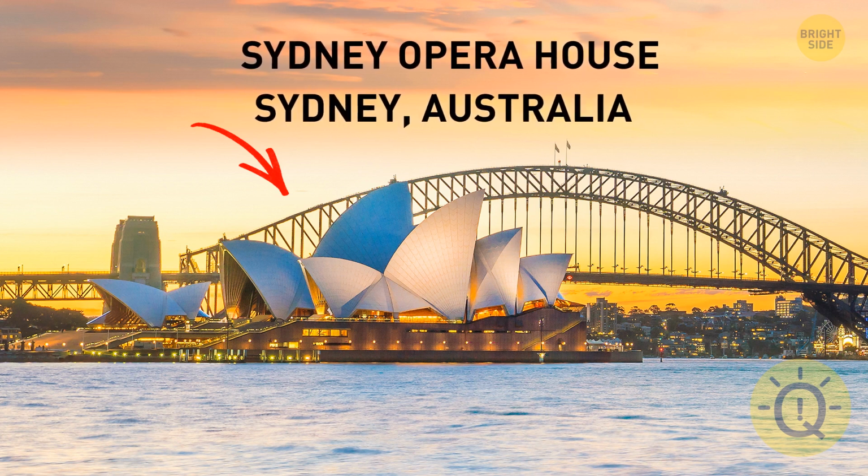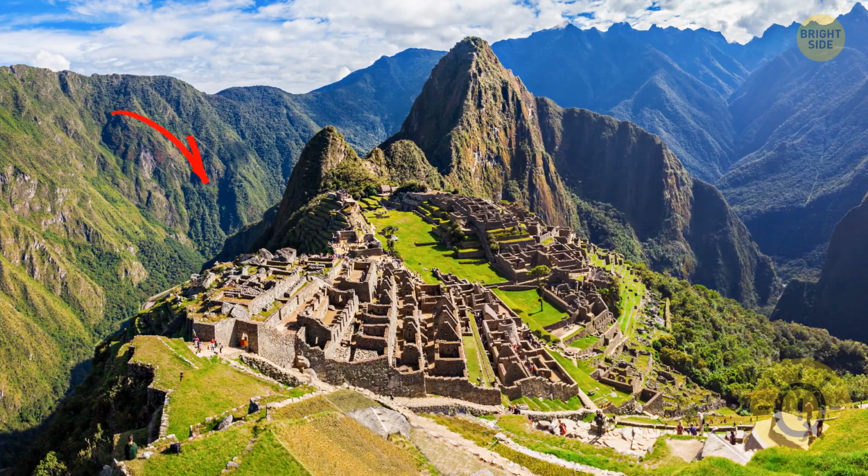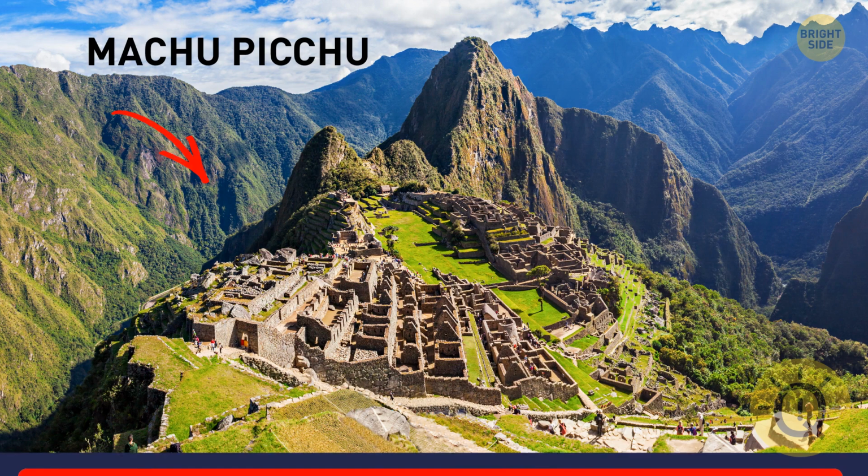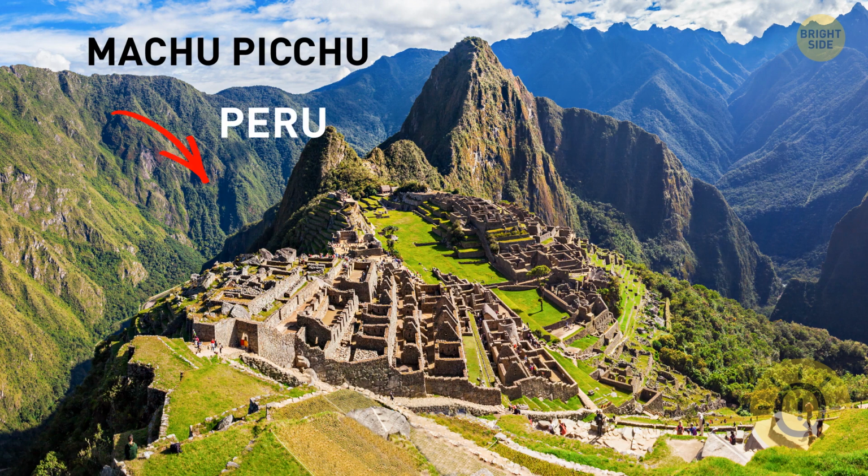Did you get it right? Another famous landmark, Machu Picchu. But where is it located? Do you remember? This beautiful landmark belongs in Peru.